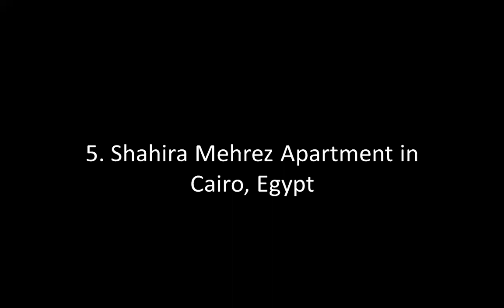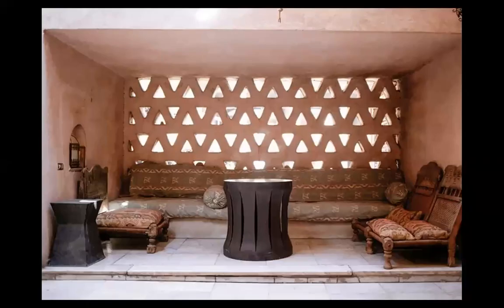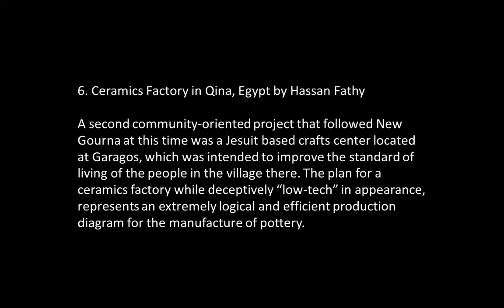An apartment in Cairo, Shahira Mehrez. I had in the previous picture many pictures with this apartment, which I like very much, but here I have only one. The first of Fathy's residential projects upon his return to Egypt, because as I said, he lived for many years outside of Egypt, is small in scale, but has a combined effect that far exceeds the physical size of the area concerned. In order to personalize her apartment, the sixth floor of a building designed by another architect, Shahira Mehrez asked Fathy to try to work within the existing framework to create a more varied and individual series of spaces for her. Unfortunately, I have only this image and it's not the most telling one, but an apartment building in Cairo, probably.